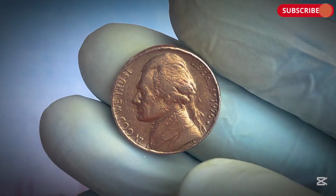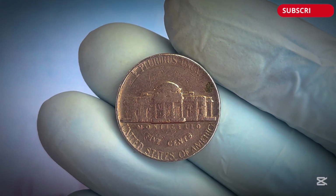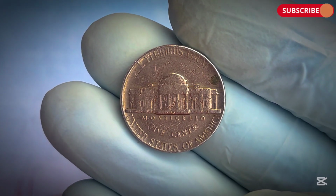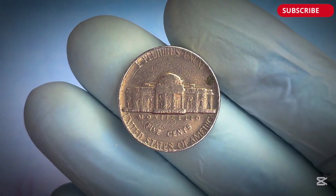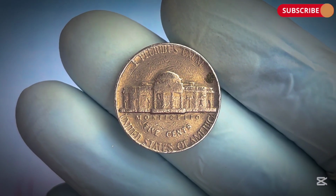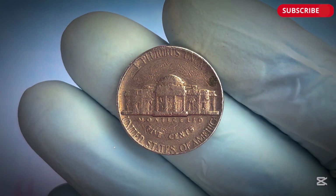On these rare 1976 proof-like nickels, you'll notice immediately that the field, that's the flat part of the coin around Jefferson's portrait, has an unusual mirror-like quality. The contrast between the reflective field and the raised image of Jefferson is striking, almost as if the president is floating on a pool of silver. The details on Jefferson's hair and profile are exceptionally crisp, and the lettering around the rim shows sharp, clean edges.